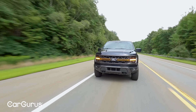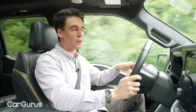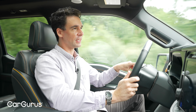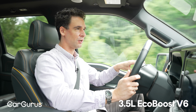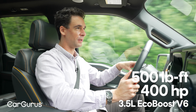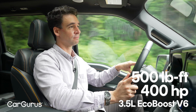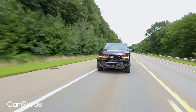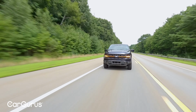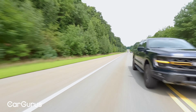This F-150 has a sport mode that makes it feel almost as quick as a Raptor. That's not an exaggeration. It's the same twin-turbo V6, only mildly detuned, but 500 pound-feet of torque anytime you want. And if you throw it into sport, it will automatically go into 4 high. The response there is great.